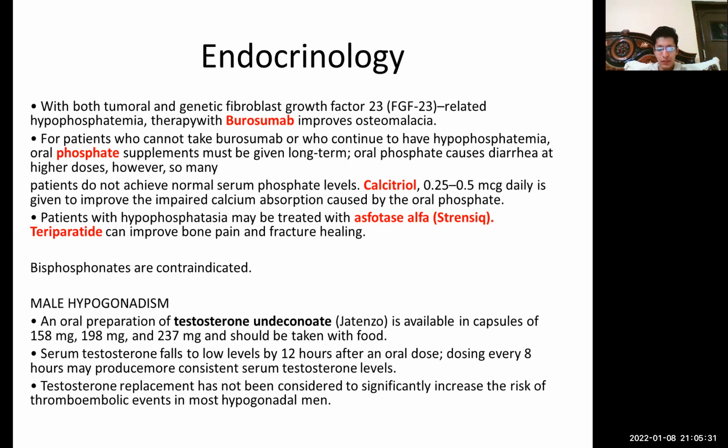So, testosterone replacement has not been considered to significantly increase the risk of thromboembolic events in most hypogonadal men. So, in male hypogonadism, you can give oral testosterone undecanoate, but if you go for testing of testosterone within 12 hours, what you will see is that the testosterone level has fallen, which can increase the patient's anxiety. So tell him not to get himself tested before 12 hours. Okay.